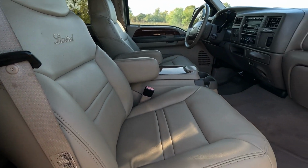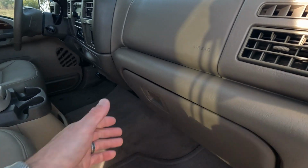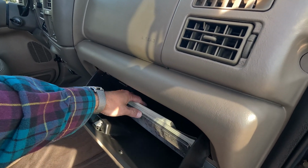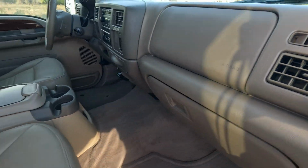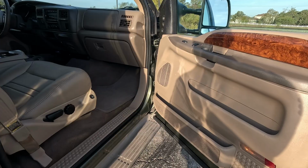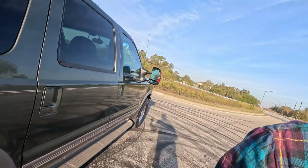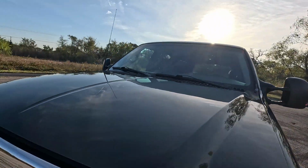We do have one on the website right now that's super epic, but does have some rust in it, and that's pretty much the only one we've ever sold with rust in it. Otherwise, we try to select really clean, nice Excursions, which I believe is one of the reasons we have so many people buying Excursions from us, because they've been watching. I get so many calls: hey, I've been watching your YouTube channel for like 6 months and it's finally time to buy one. Hey man, we really try hard to only sell clean Excursions, and I believe this is a clean, nice Excursion.